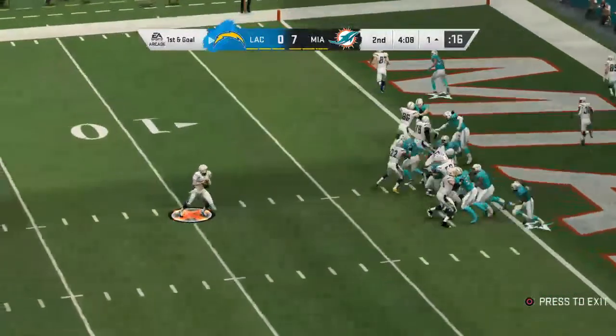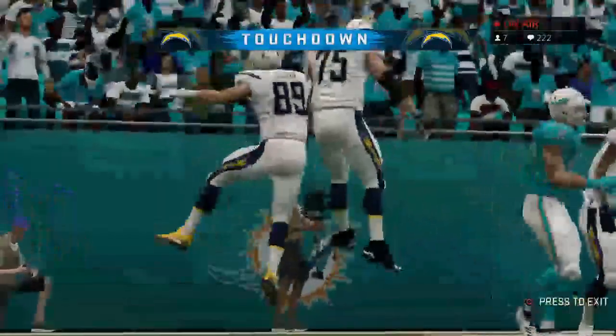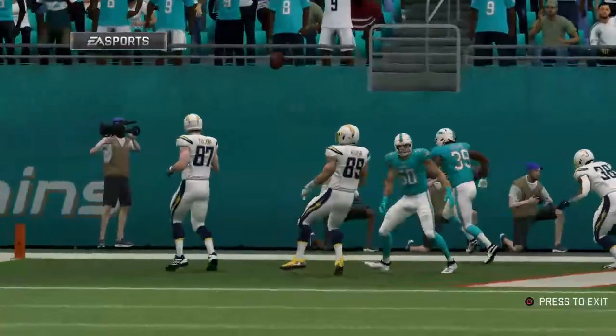They go play action here on 1st down. And he's got his man. It's caught. Touchdown, Chargers. Austin Hooper, his first touchdown on the year, as they are now on the board here in the first half.